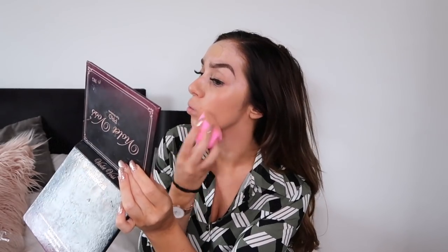This feels so weird. Oh my god, this is such a weird texture. It smells really weird as well. Okay, so this is supposed to be a long lasting foundation, but so far I'm quite struggling with the coverage of this. It feels really watery, like it's just not covering anything. Definitely why it is £1, I'm not gonna lie.